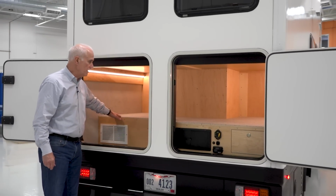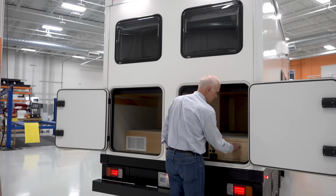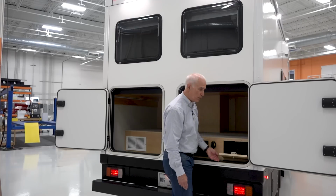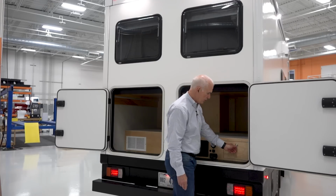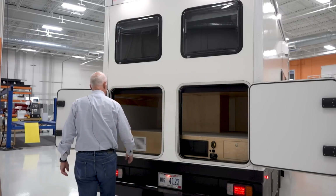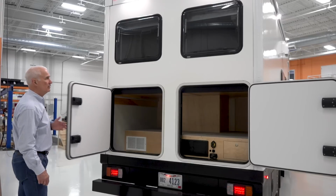The inverter's over here. This is the kind of accessibility we provide. This is accessibility for winterizing and for the pump. Hinged with a latch instead of a screw down panel. There's accessibility over here with the panel for the inverter and stuff.